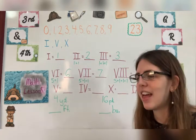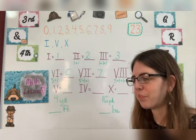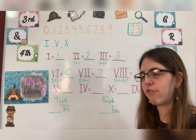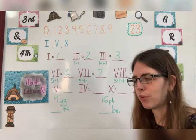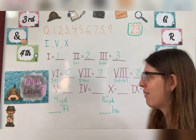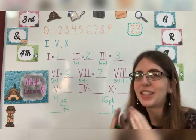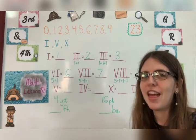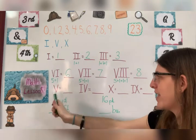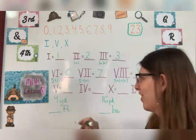All right, now let's look at rule number 3. It says, if a lesser Roman numeral comes before a greater Roman numeral, subtract. So that means if you have a Roman numeral and right in front of it is a smaller Roman numeral, then you subtract. For example, here V is worth how much? 5, very good.